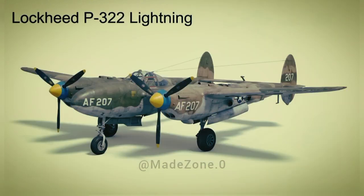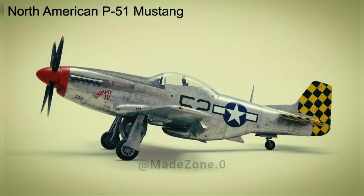Then Lockheed P-322 Lightning. This was a stripped-down export version of the Lightning intended for Britain and France. It was later retained by the US after the fall of France. North American P-51 Mustang, arguably the finest piston-engined fighter of the war. With the installation of the Rolls-Royce Merlin engine, it provided crucial long-range escort deep into Germany.